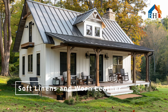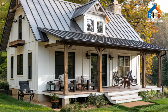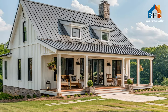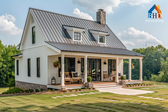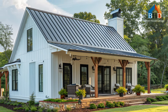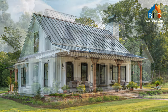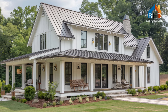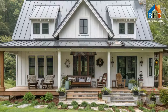Soft linens and worn leather. To soften the rugged textures of wood and stone, farmhouse cottages often feature soft linens and worn leather furnishings that invite relaxation and comfort. From cozy throw blankets and linen curtains to plush sofas and vintage leather armchairs, these tactile elements add layers of warmth and coziness to living spaces.